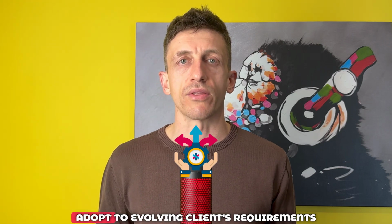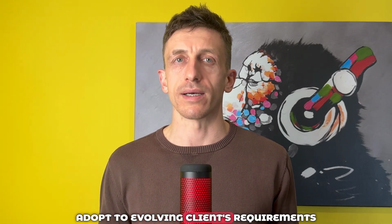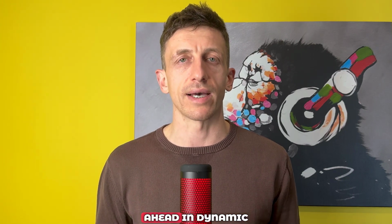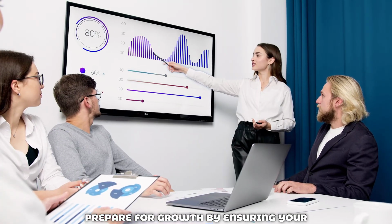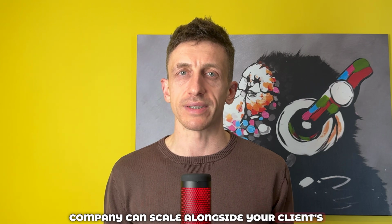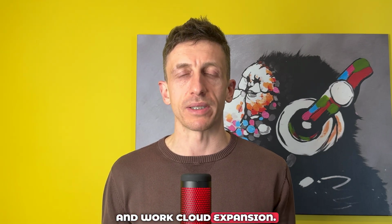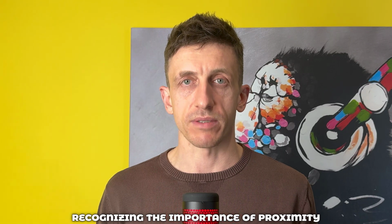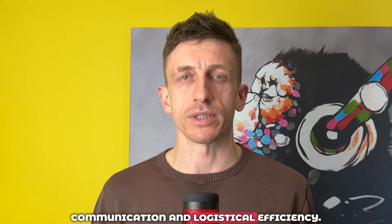Flexibility. Adapt to evolving clients' requirements swiftly and seamlessly to stay ahead in the dynamic IT landscape. Scalability. Prepare for growth by ensuring your company can scale alongside your clients' teams and workload expansions. Collaboration. Foster effective collaboration with clients' in-house teams, recognizing the importance of proximity for streamlined communication and logistical efficiency.